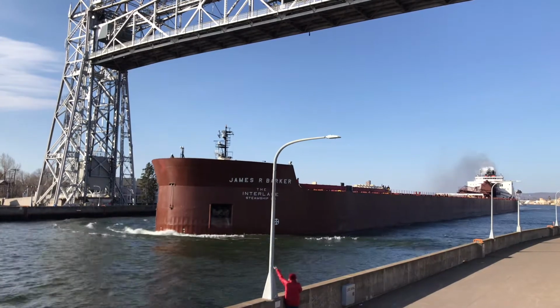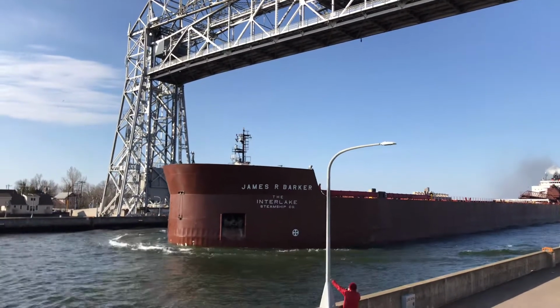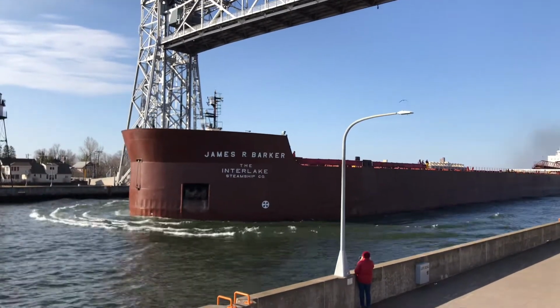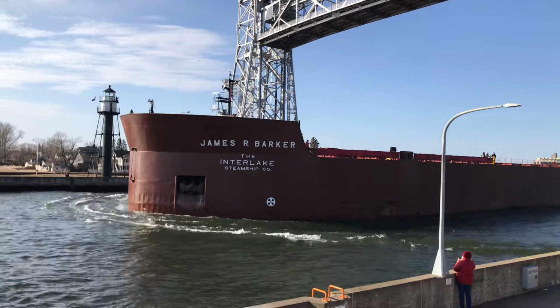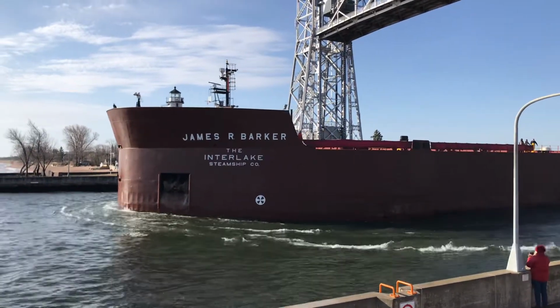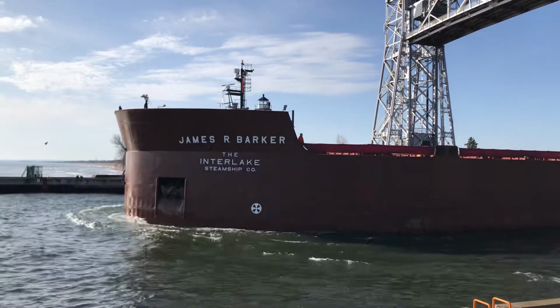So once again, we have the James R. Barker departing through the Duluth Ship Canal. She was built in 1976, measures 1,004 feet in length, 105 feet in width, and 50 feet in depth. Maximum carrying capacity of 63,300 tons. Owned and operated by the Interlake Steamship Company in Millbrook Heights, Ohio. And she is currently on her way out today with a load of iron ore pellets destined for Cleveland, Ohio.